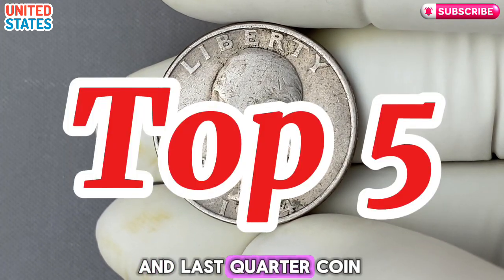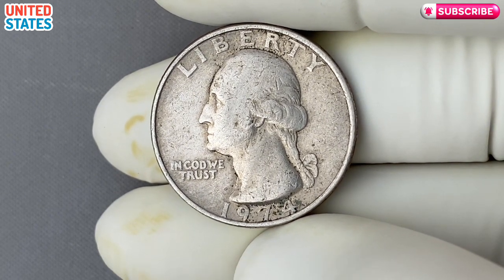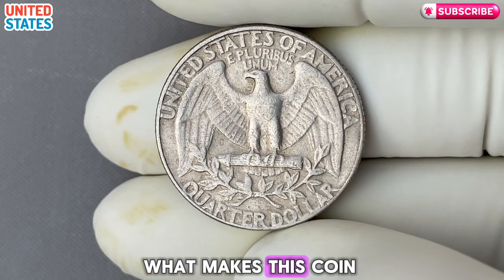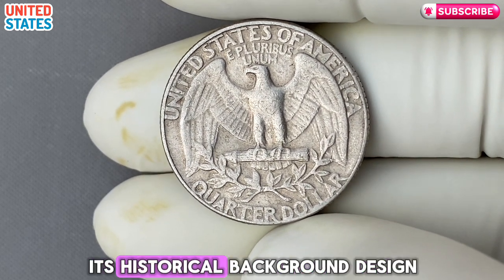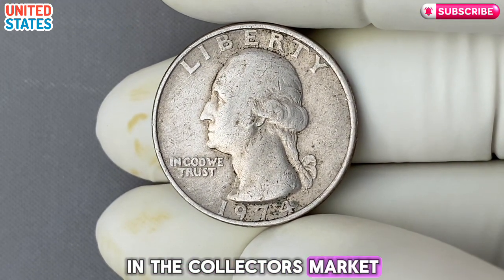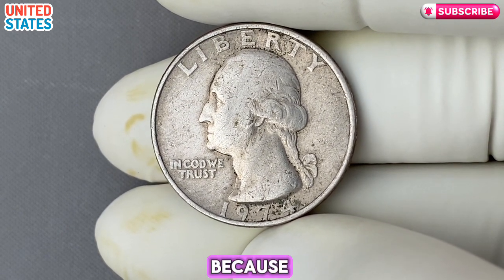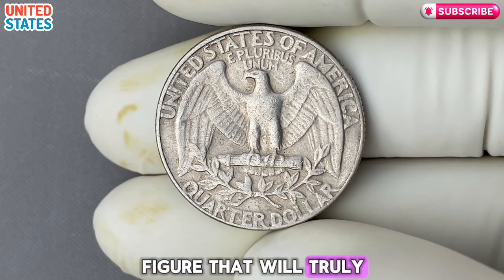Top 5 and last quarter coin. We're focusing on a particularly fascinating coin from the 1970s, one that has intrigued collectors for years, the United States quarter dollar from 1974. What makes this coin so special, you may ask? Well, as we explore its historical background, design, minting details, and appeal in the collector's market, you'll see why it's become one of the most sought-after coins in American numismatics. Stick with us till the end, because we'll reveal just how much this coin could be worth today, and it's a figure that will truly surprise you.